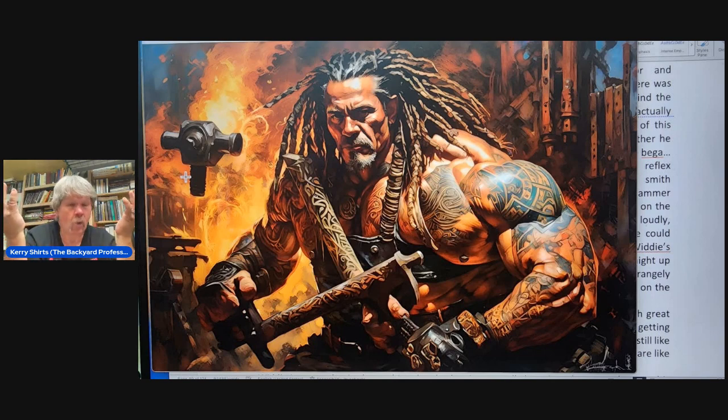I don't know. The fire behind him, I would probably just take him out of this background and put him somewhere else. And I would certainly change what he's holding in his hand. See, the hands aren't very well developed. That one hand has a glove, but the other hand, the fingers just aren't right at all.